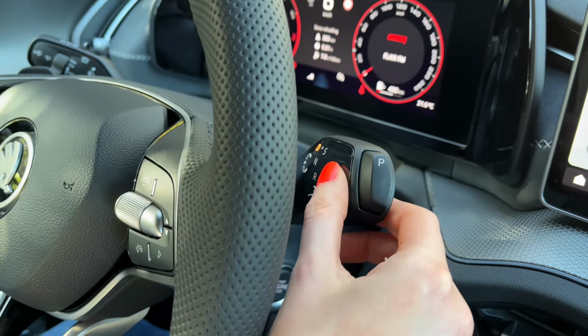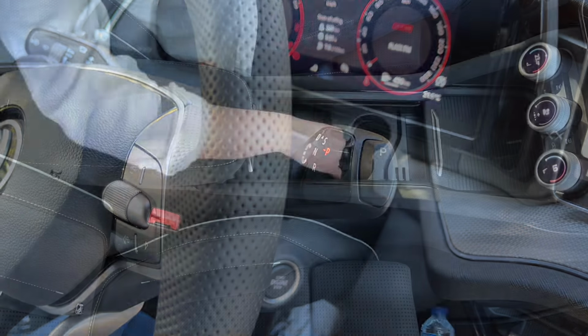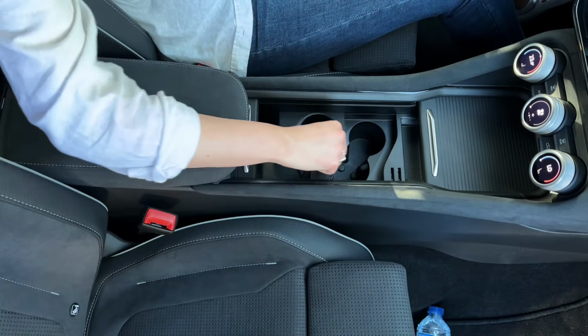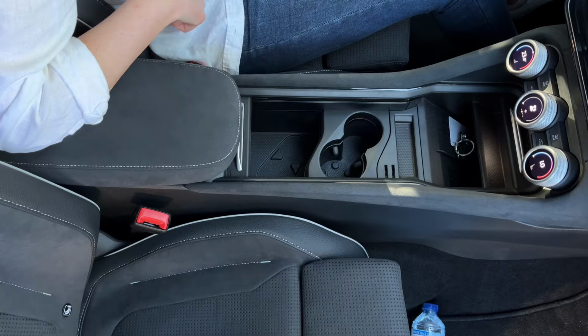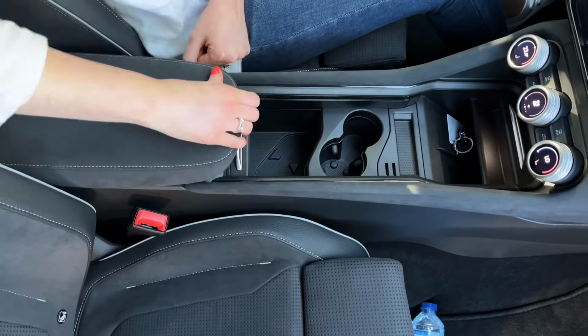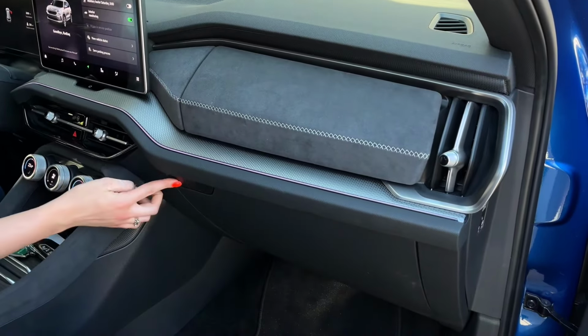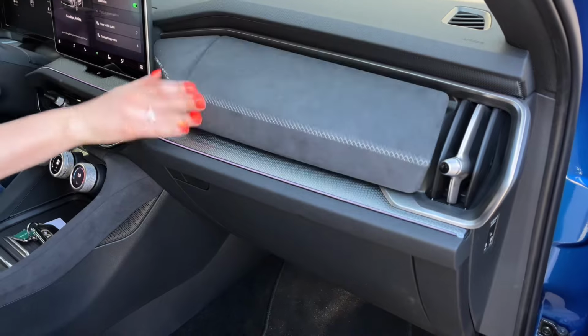Now the gear selector is on a stalk, and I feel like it's personal preference. It's not my favourite thing. We have not 2, but 4 cup holders here, and we also have 2 wireless charging ports. Skoda have definitely thought about storage with this car. We also have 2 glove boxes, which one is hidden away, which is very smart. Took me a while to realise how to open it.